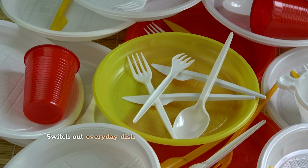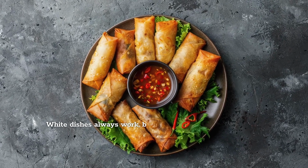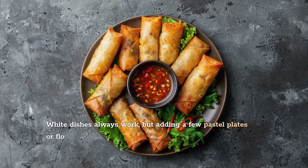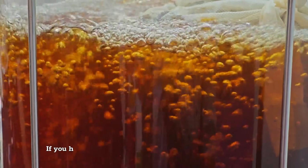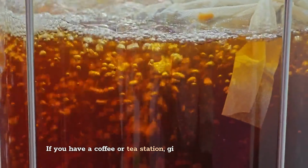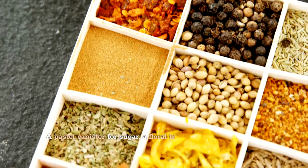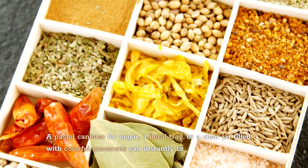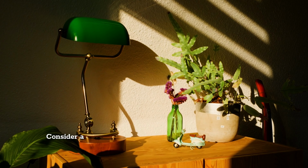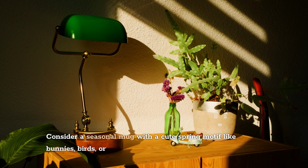Switch out everyday dishware for something more spring-inspired. White dishes always work, but adding a few pastel plates or floral patterned bowls can bring in an extra touch of the season. If you have a coffee or tea station, give it a spring refresh. A pastel canister for sugar, a floral tray, or a clear jar filled with colorful macaroons can instantly brighten the space. Consider a seasonal mug with a cute spring motif like bunnies, birds, or flowers.